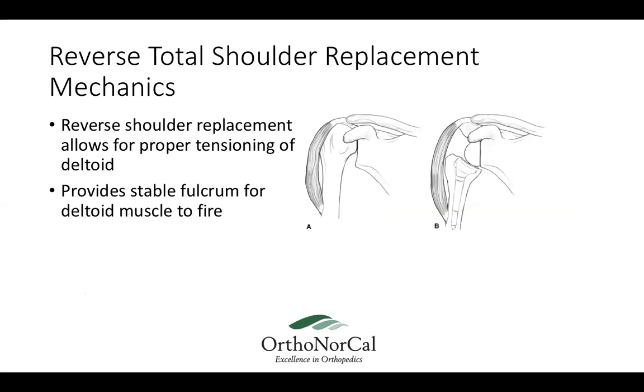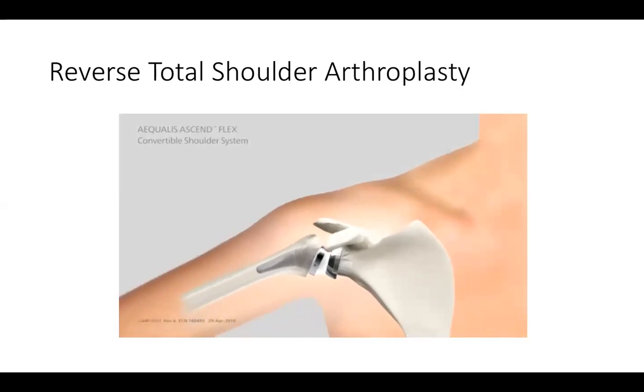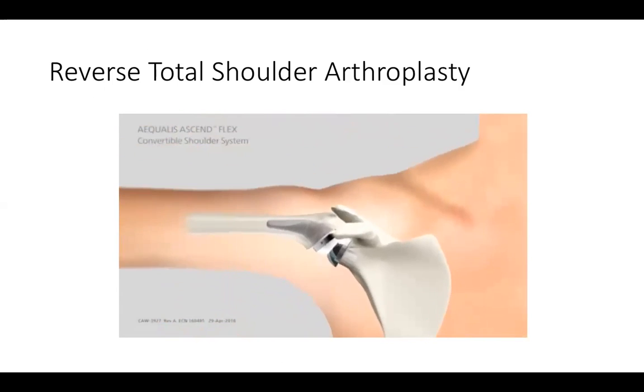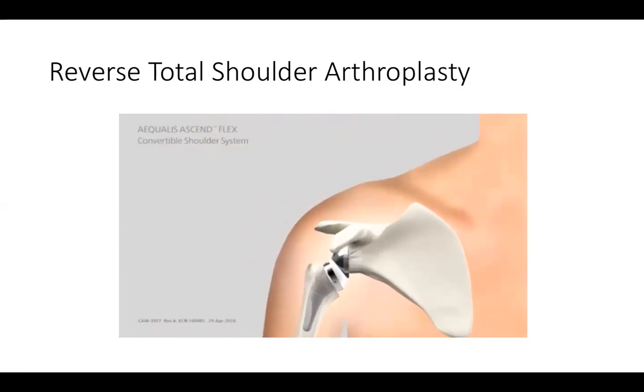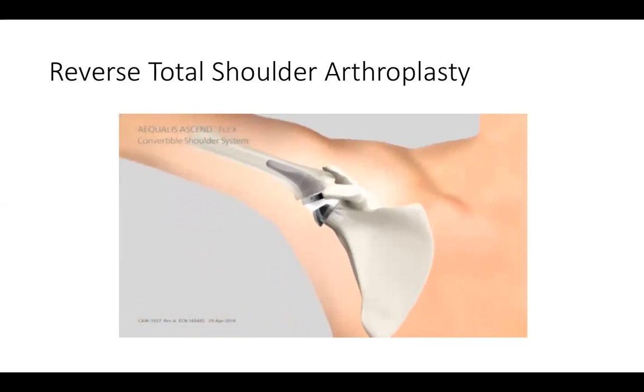So what the reverse does is it allows for proper tensioning of the deltoid. You can see in A, the humeral head is driving up, and you have laxity in the deltoid. As you tension the deltoid with a reverse, you can actually get range of motion, and this provides a stable fulcrum for the deltoid muscle to fire. I have a little animation which allows you to see this. Once it engages at a certain point, then the rest of the muscles of the shoulder engage as well, the muscles of the shoulder blade, or what we call the periscapular muscles. The deltoid starts to fire and the periscapular muscles then take over.